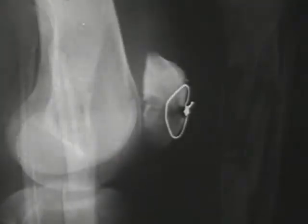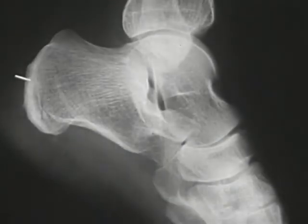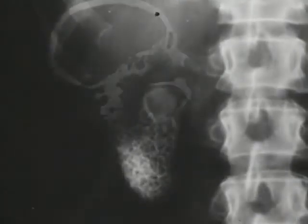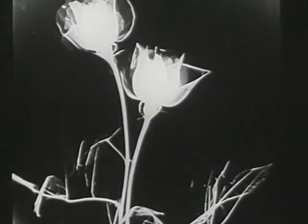In other words, X-rays pass through some substances more easily than through others, and the details of the image depend upon the amount of X-ray getting through the different substances which make up the object. It is this ability of X-rays to differentiate between types of substances which gives the rays their great diagnostic value.